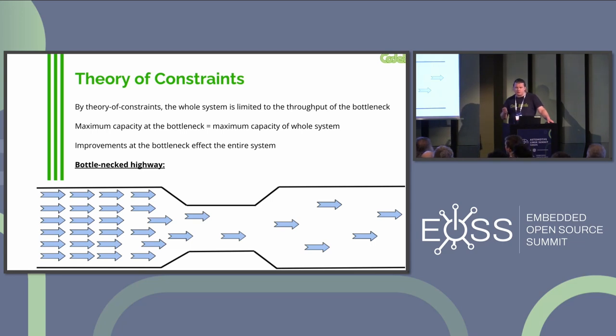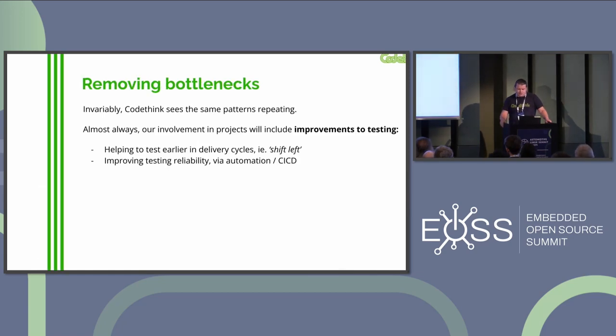So when Codethink comes onto projects, and if things are delayed or something like that, we often try to look for the actual bottlenecks and see where they are. What that usually means, as I mentioned earlier, is we see the same patterns repeating. Almost always, we start to think about testing. And usually that's trying to make testing more reliable, more repeatable, more robust. Almost always we're pushing for automated testing in CI pipelines, but also we try to bring testing as early in the development cycle as we possibly can, what people call shift left, because the earlier that you find an issue, the less expensive it is to fix.